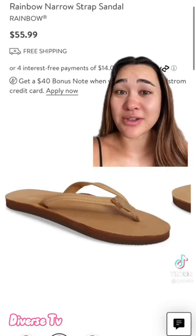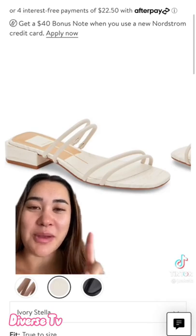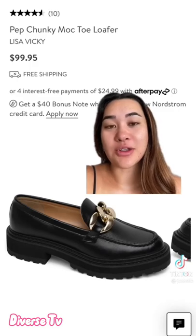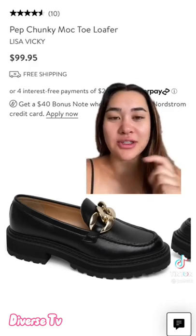I've had mine for over 5 years and they're still good. If you're more flirty and girly, maybe try these ones. And if you like ones that are still casual but you can dress them up, try these ones. And if you're into like the Emma Chamberlain style dressing, definitely try a chunky loafer.